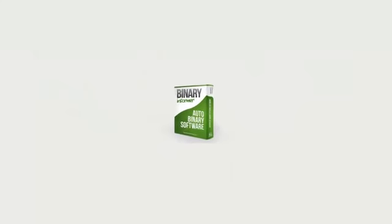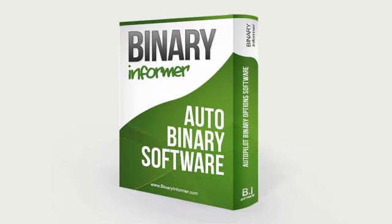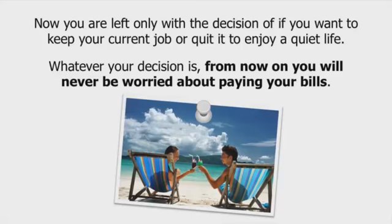My software offers a simpler, straightforward approach to making automated money from binary options and virtually lets you decide how much you want to make. This is unlike a Forex robot that makes all the decisions for you and doesn't have its own logic. Now you're left only with the decision of if you want to keep your current job or quit it to enjoy a quiet life. Whatever your decision is, from now on, you'll never be worried about paying your bills.